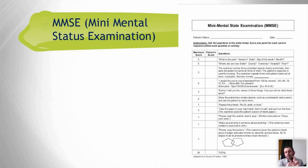Now, the only thing about the Mini-Mental Status that I will tell you to be aware about is that some patients, especially in the U.S., what I've noticed is a lot of my patients don't know the date of the year.